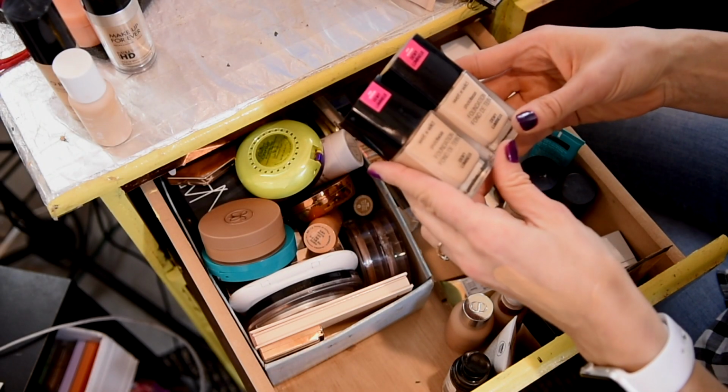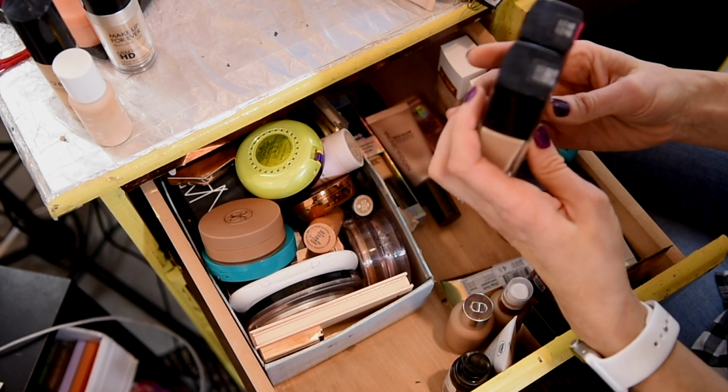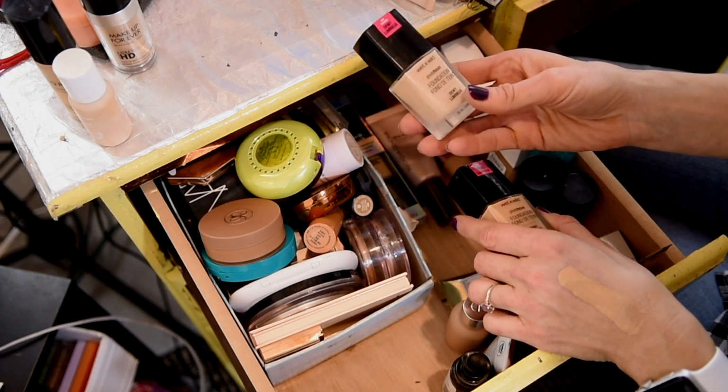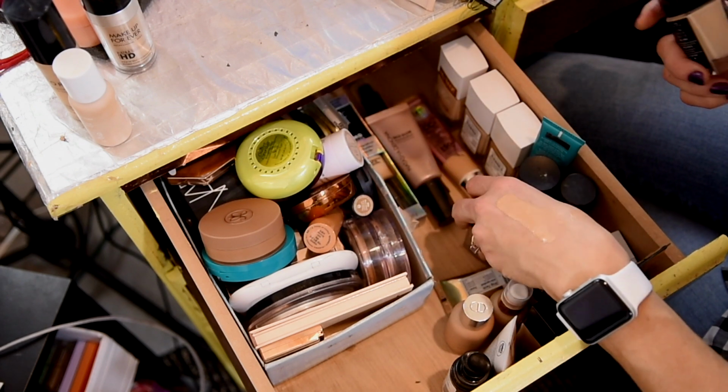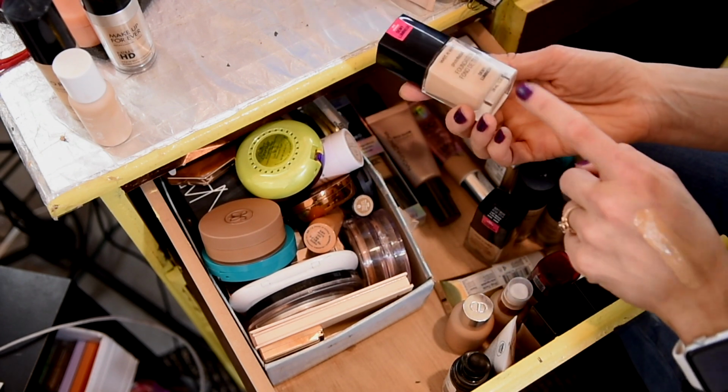My Wet n Wild Dewy foundations, I'm going to keep, actually I think I'm just going to keep Soft Beige. I also have Soft Ivory. It is way too light for me, so I'm just going to keep my Soft Beige, which is a really good match, and pass along my Soft Ivory. I don't even think I ever used this one.